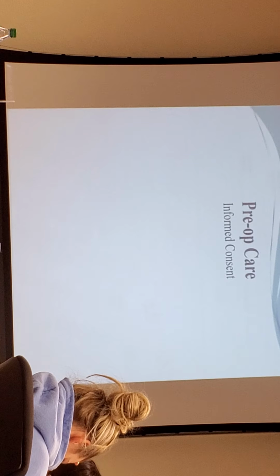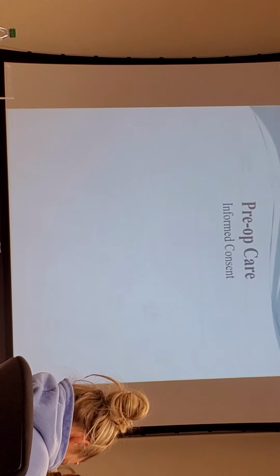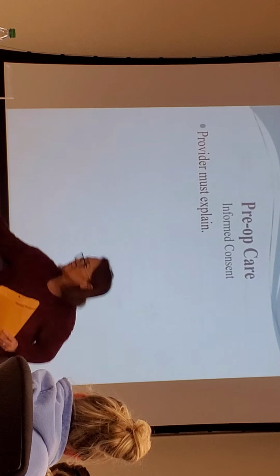Okay, so informed consent. We've talked about this a little bit, but we're going to go into more detail just because in this context is where it's most relevant. Obviously, we talk about consent when we talk about any admission, including admission to a mental health facility. But in this case, we're talking about the client being informed about the surgery and what the surgeon is planning to do. So basically, the provider, the surgeon, must explain the procedure. He or she must explain the risks, the benefits, and if there are any alternatives to the surgery that could equally be an option for that client.